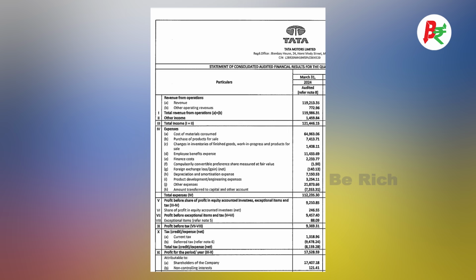So you can go to the balance sheet and you can read it. There will be a footnote called note 6 and you can read the details of that. That they've claimed back 9,478. Okay. So the net, if you minus that, the tax which they have to pay, which is 1,318, plus the tax credit which they've taken, you get 8,159. That added to the profit before tax becomes 17,512. Okay. So this is the main reason.